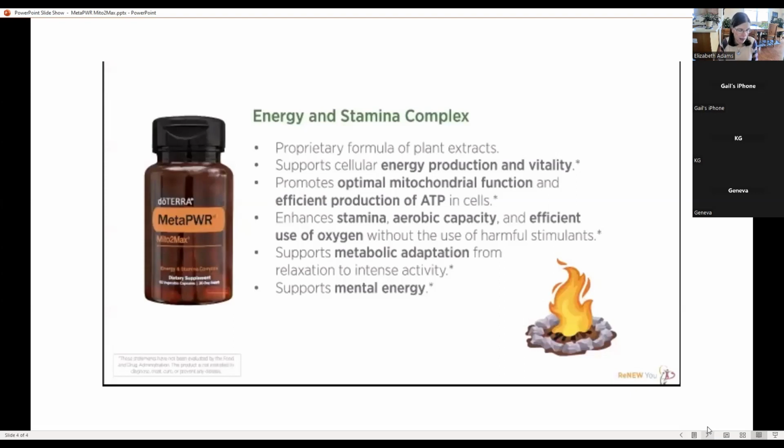And again, I don't know about you guys, but I really need mental energy. How you use it is to take 2 Mito2Max capsules daily with food. Don't take before going to sleep, because you probably will not get to sleep if you take it before bedtime. So you want to take it earlier in the day, so maybe morning and at lunch or afternoon.